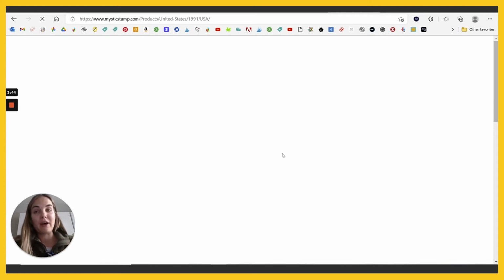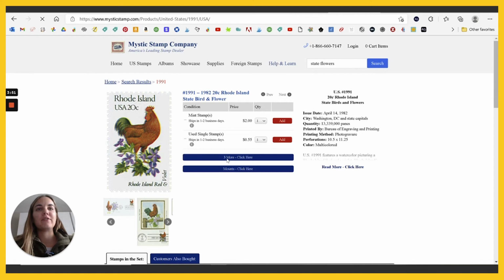I get mail from them all the time. Don't ever give them your address if you can avoid it. And this will give you kind of an idea of how expensive it's going to be to some extent.